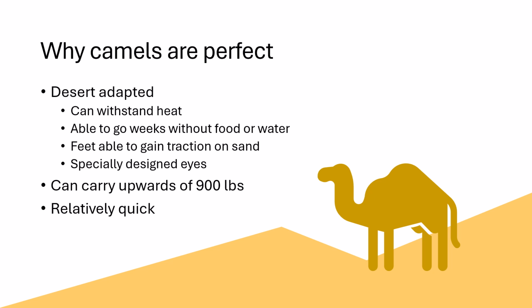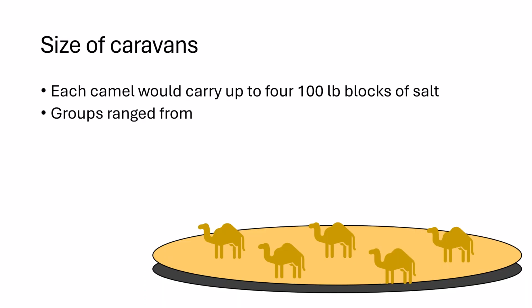They can carry upward of 900 pounds and are relatively quick. They can run almost as fast as a horse in some scenarios. Even today, they're used for camel racing in many parts of the world.